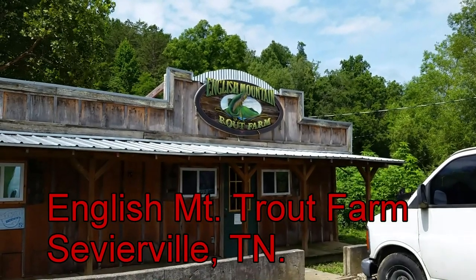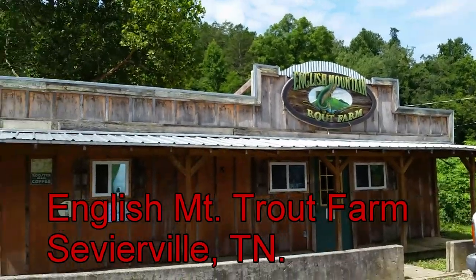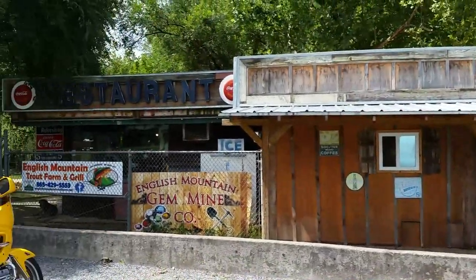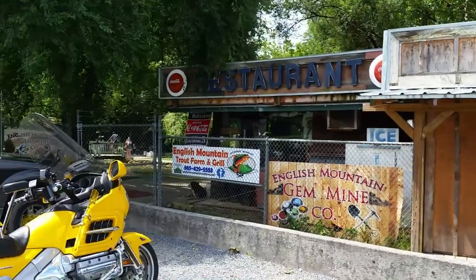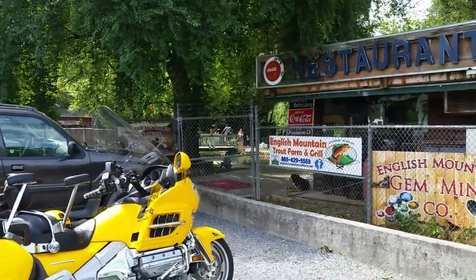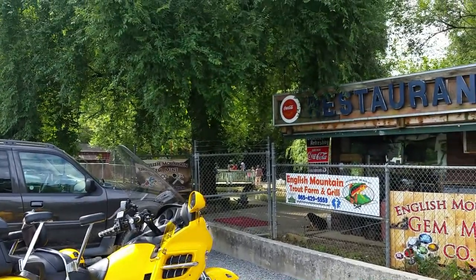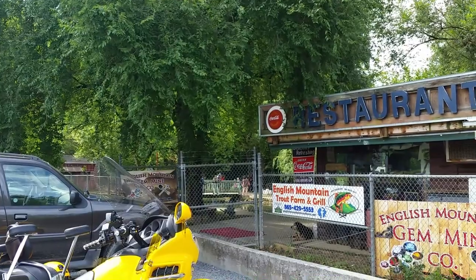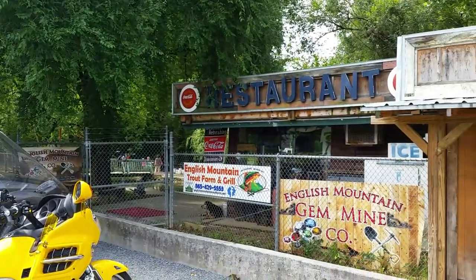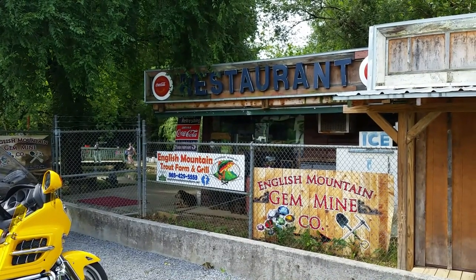This is Gary J. This is English Mountain Trout Farm. Here they cook your trout, and you have ponds over here full of trout, and you get a chance to catch those trout. And I'm on my yellow Gold Wing there. Somebody just caught a trout. And we'll look at those. We're gonna try eating some of this trout here, and the fixings that go with it.